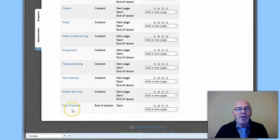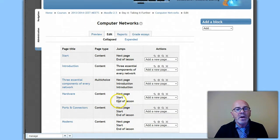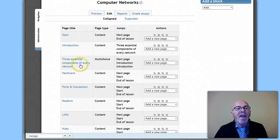And then that ends that branch. Now, what I could do, I'm starting to insert question pages after I show them a screen, and then give them a point to go back and review. There's many ways you could do this.